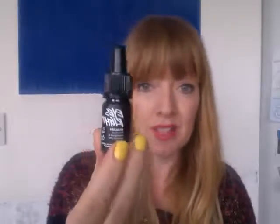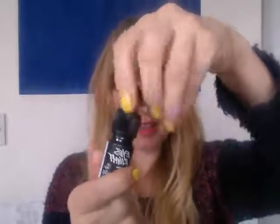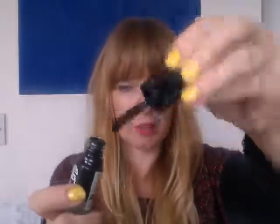Now I've got a couple of Lush products that they sent me out to have a look at and to review. So the first one is Right Mascara. This is a mascara in a glass tube. It looks like it's going to be a dropper, but it's not. It's actually a short mascara wand.